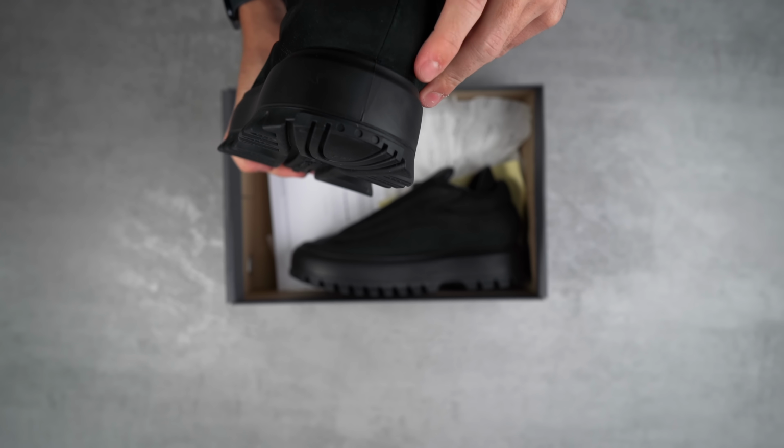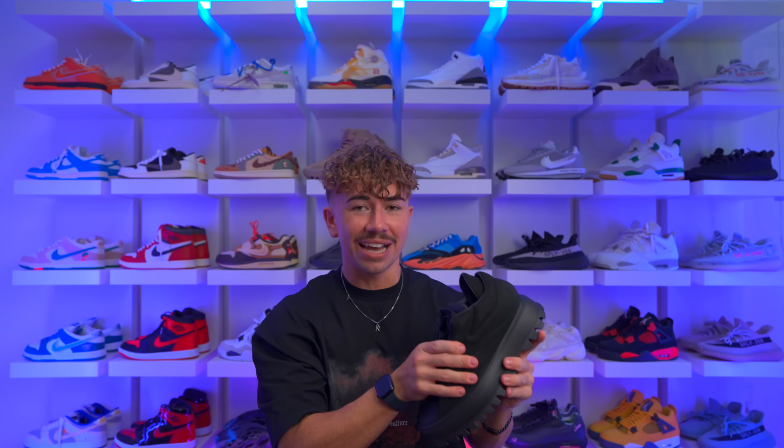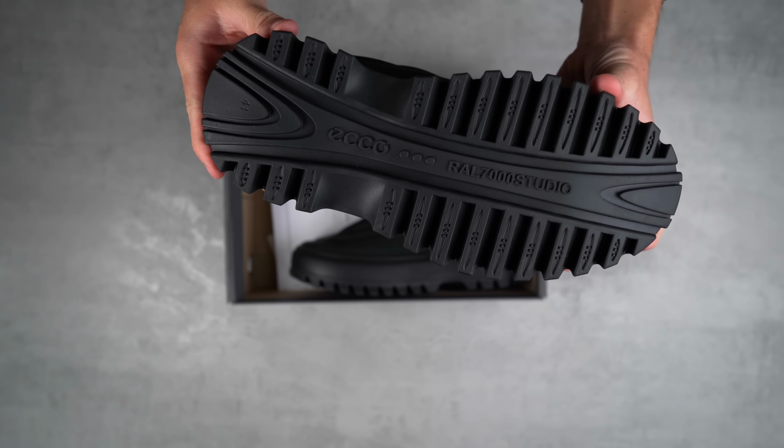Covered in nubuck leather. I wanted to show you guys because this is one of my favorite latest pickups. It is definitely on the more expensive side. 210 pounds I paid for these. Let me know what you guys think down in the comment section. Do you like these? Final pair.